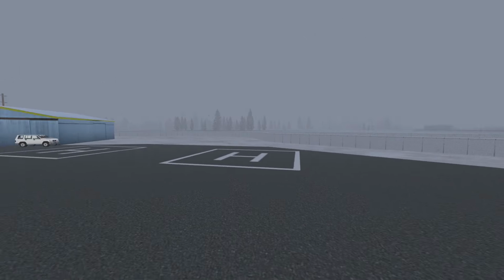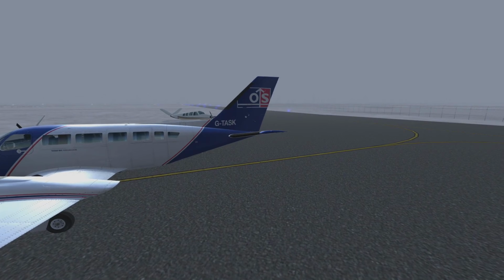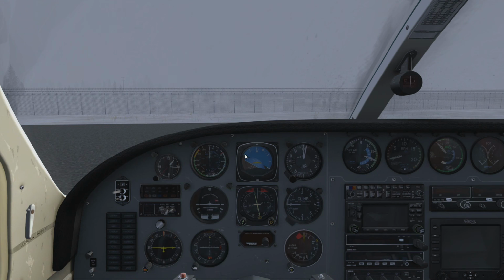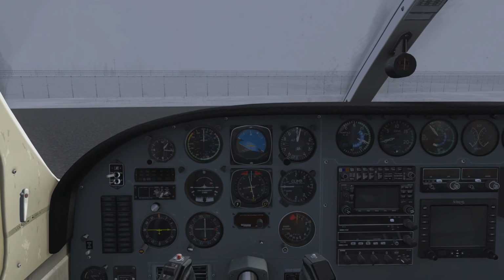Here we are. Cordova. It's just ducks. Damn ducks. It's cold out here. How can the ducks be in the water? Anyway. Cordova. Not sure where we're going to go next.